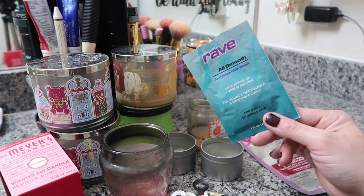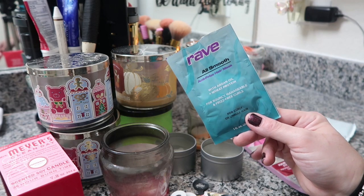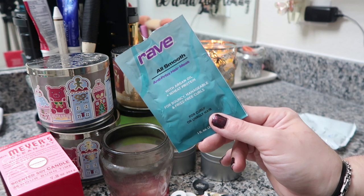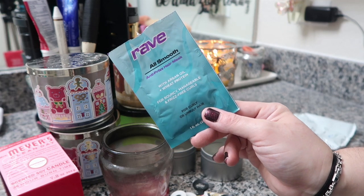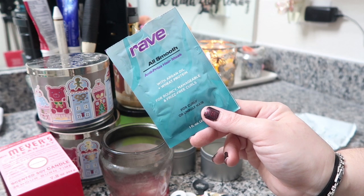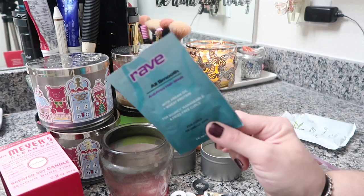And it's the Rave brand, which I remember rocking in school. Back in the day, Rave hairspray was my jam. But this stuff is awful. It says it's an anti-frizz hair mask. I got it at the Dollar Tree. It says made with argan oil, which I happen to love, plus wheat protein for bouncy, manageable, and frizz-free curls. Put it in the trash.